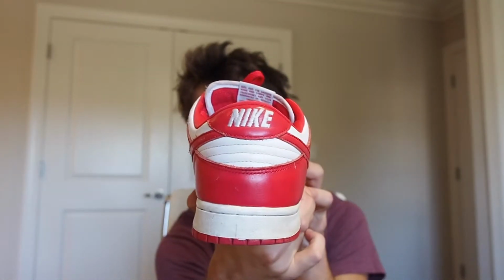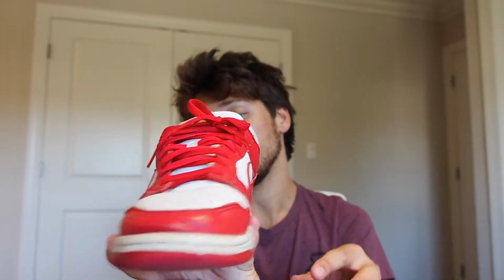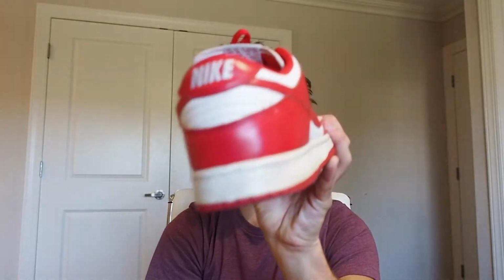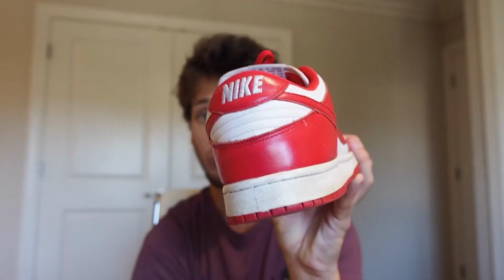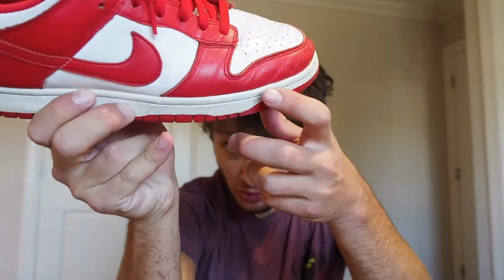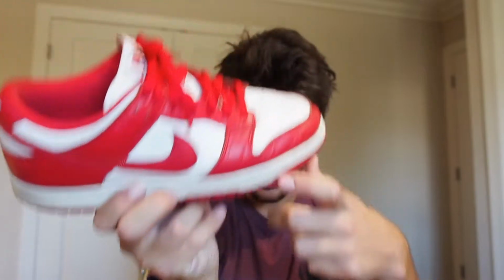Here's the back heel. This is the right shoe. So this is the driving heel. So that's probably the worst heel, and it's still extremely clean. The side of the shoe, the sides are pretty much flawless, to be honest. There's really no defects. There's a little scratch right here, but I believe that actually came with the shoe.